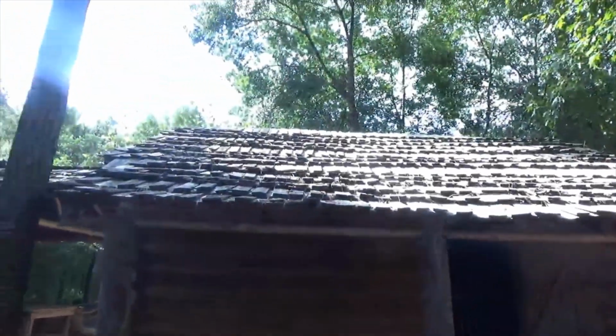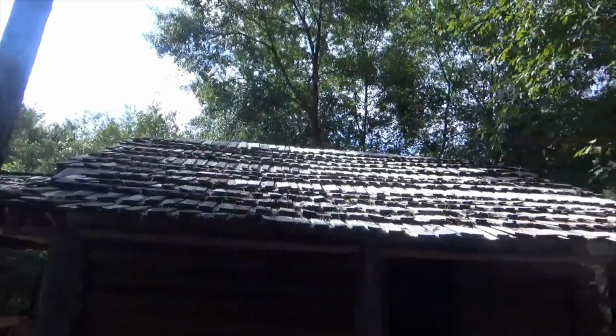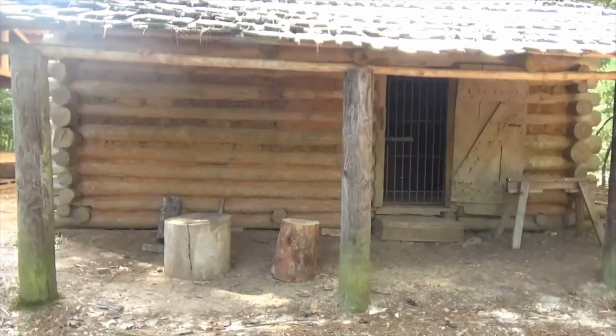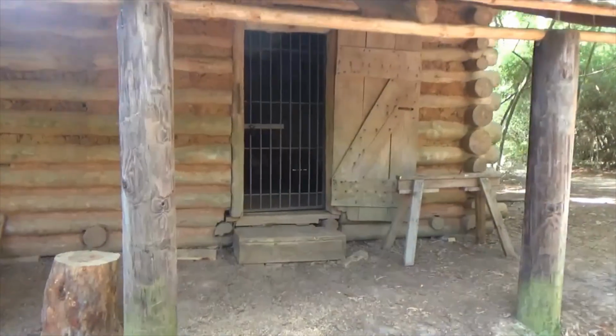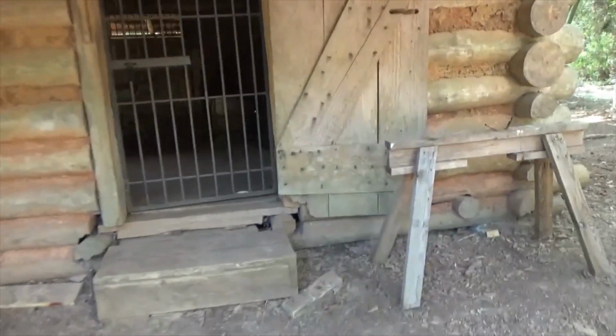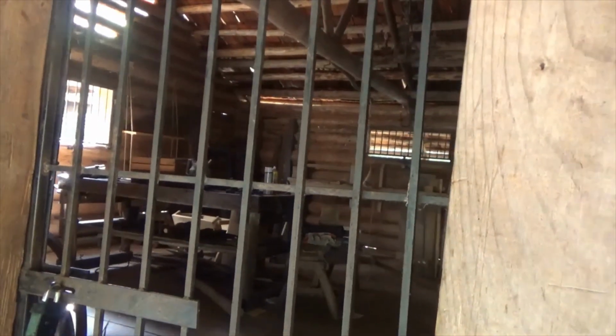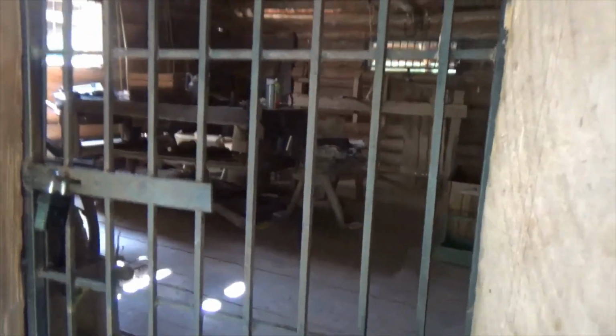So, see the wooden shingles on top, and you can see the logs with the mud and straw in between it again. And we're going to go ahead and take a look. So Ray, go ahead. Let's go up here and tell me what you see. Looks like a crafting shop, huh? Yeah, it does. Looks like a shop. Yeah, you can step up there. Step up there and tell me what you can see to explore.